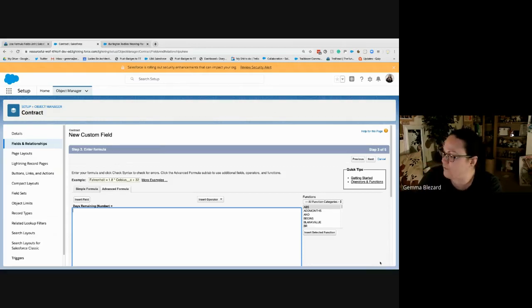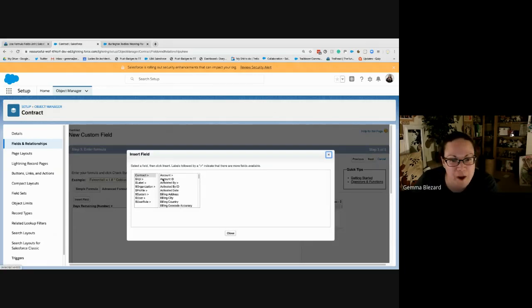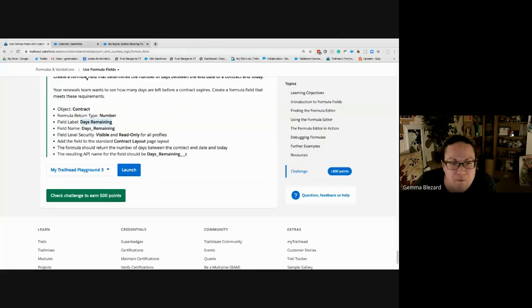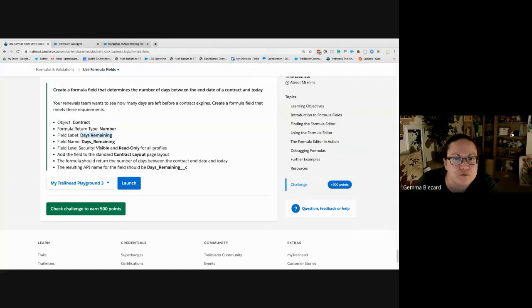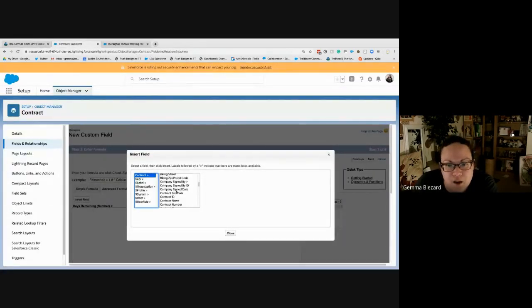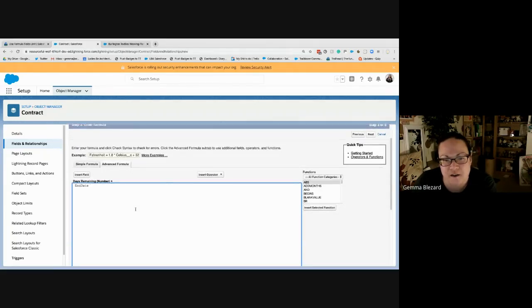You see how easy it is to tie yourself up in knots when you're thinking on your feet like this. So first of all, we want our contract end date. We're in the contract object and we want to scroll down and find our contract end date. What are they wanting us to do? Days remaining. End date of a contract. Is it end date or is it contract end date? It's contract end date. So we click that and then we click insert. Now that puts in the exact name.